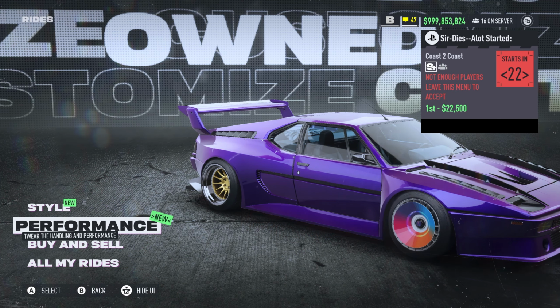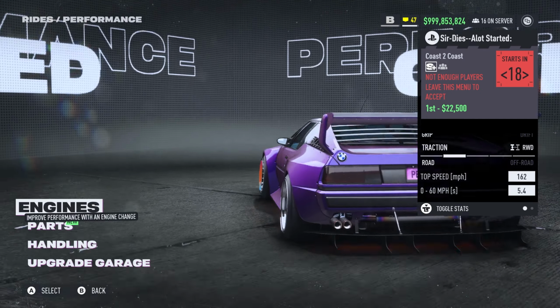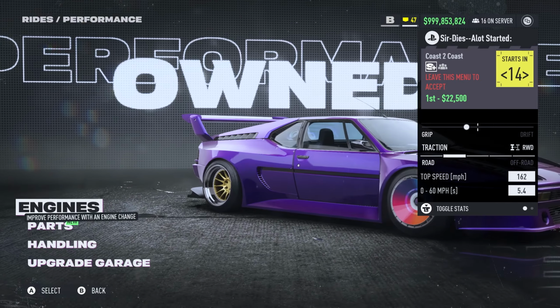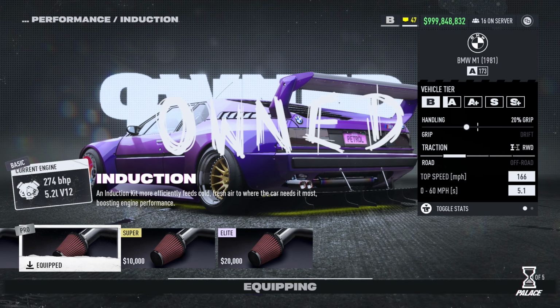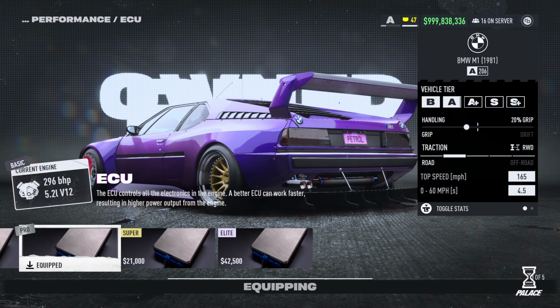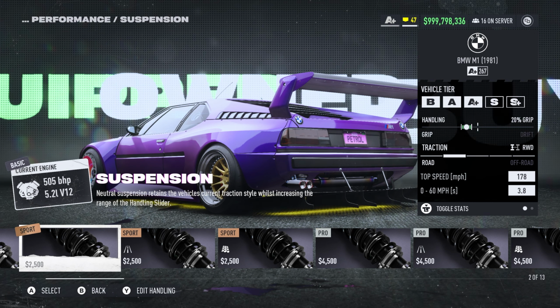Right, now the question is, what class do we make it? I think it's too mad to be an A. I think we're going to have to try and make this more than that. I can't see what I'm doing because of the thing that keeps popping up. So if I go pro on everything and then see where it sits, maybe, as it's partially a pro car. Makes sense, right? Okay, pro on all the power bits brings us to the top of A+.